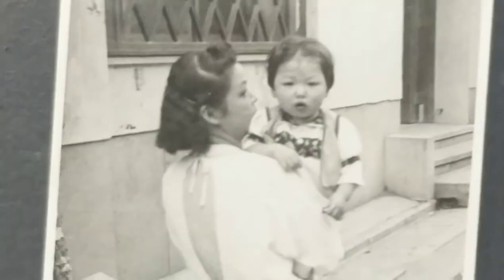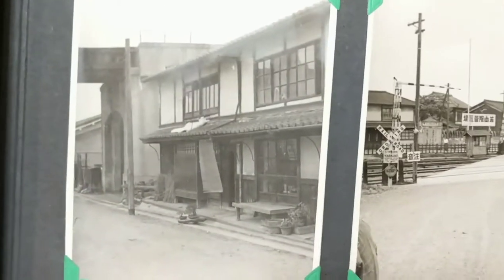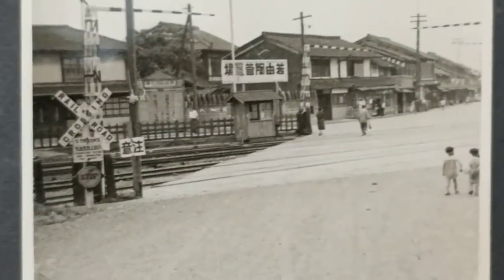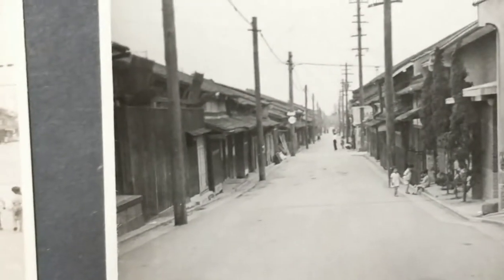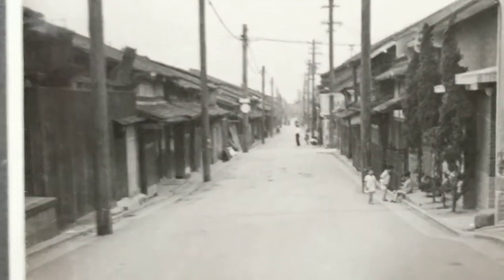A mother and her child. Another structure. Now we have, looks like a railroad crossing. And I see some of the signs in English. So that's really interesting to see. Another street scene. Looks like a poorer area. Me trying to get the glare out of the photo. It's very hard.